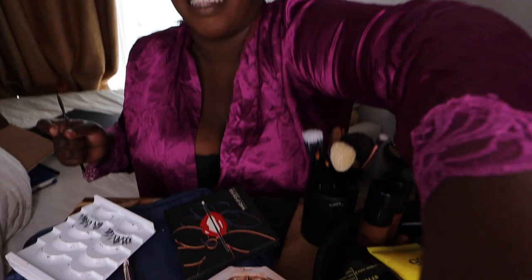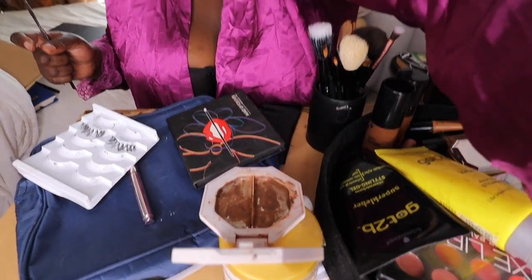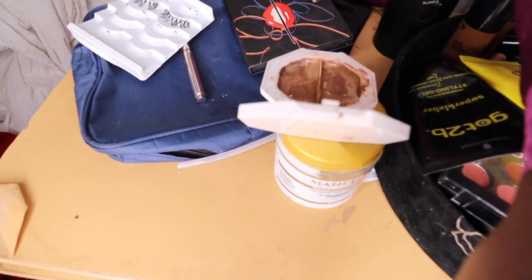Okay, I learned this other trick. I'm going in with the same color to do my under eye. I see. Okay, we'll come back later. This is my current situation here. Anyway. Okay, so this is what the eyes are giving.